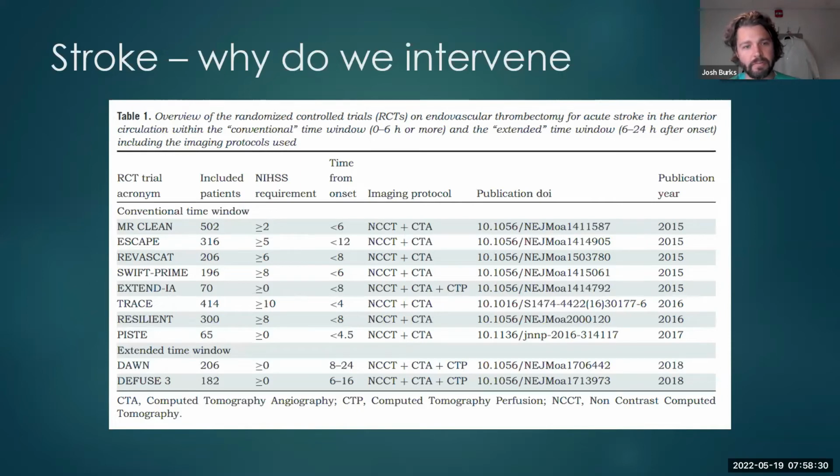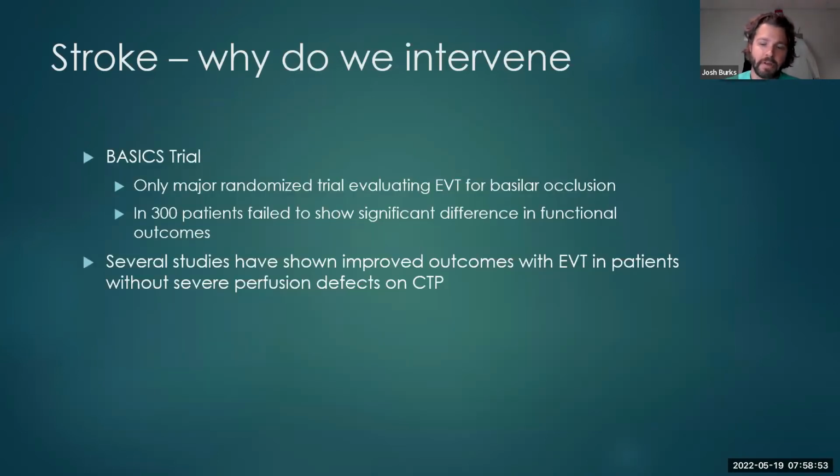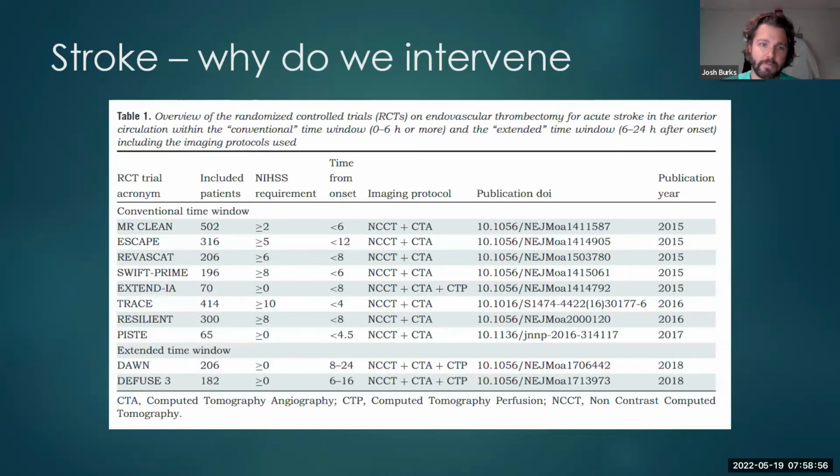And specifically the 2 at the bottom, DAWN and DEFUSE, were studies that showed that if you use perfusion imaging to help determine candidacy, you can actually improve outcomes out to 16 and 24 hours. And that's had a big impact on who we treat at our institution. Now all of these studies are for anterior circulation. So that means it's a branch of the carotid. It's either proximal or distal internal carotid artery occlusion, or most of the time an MCA occlusion.